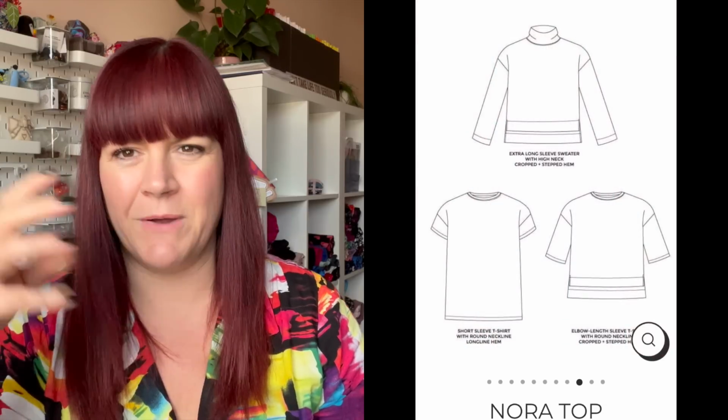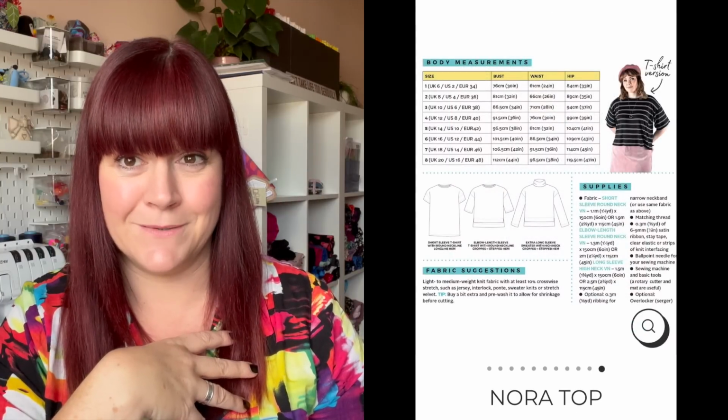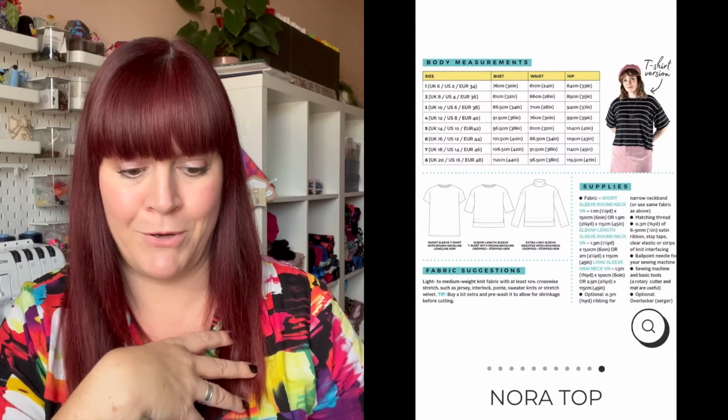Anywho, so just for information, this goes from a size 1 to 8, which is a UK 6 to 20. So the bust measurements are 30 inch to 44, waist of 24 to 38, and hip of 33 to 47 inches. Now I'm 43 inches on the bust, and the size 8 is 44 inches. So I'm going to be right up that scale. But I'm going to have a really good look at the body measurements and the finished garment measurements, so I can try and work out, because I think it's got a lot of ease in this pattern.